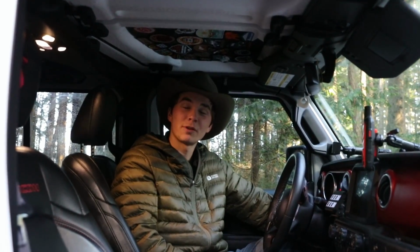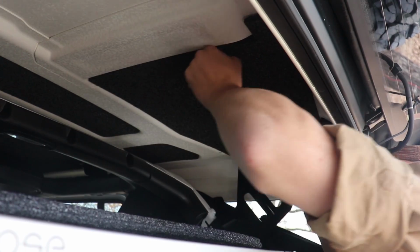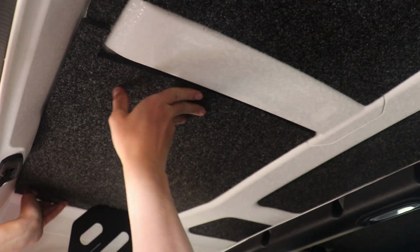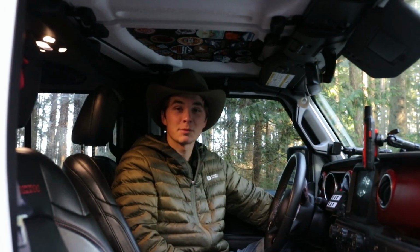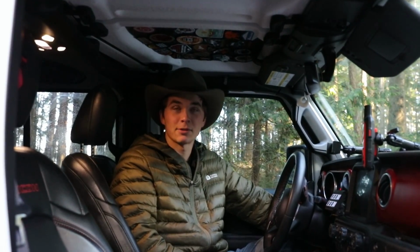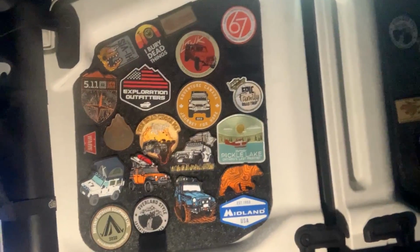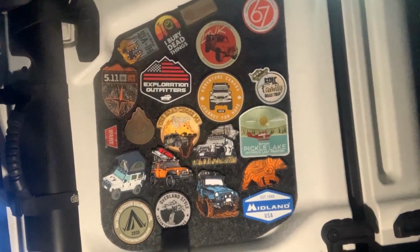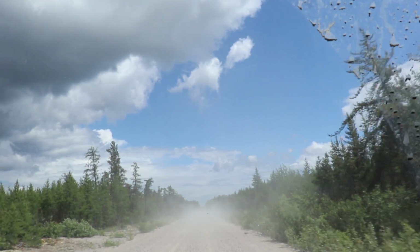All right, so on our roof in the front and back of the Jeep, we have something called a bed rug, which is a super simple product to mount. It helps with heating your vehicle and keeping it cool inside your vehicle when you want, as well as canceling out outside sounds. But it also makes for a perfect place to attach patches, and a lot of you guys ask about that on our videos, and it just makes an awesome spot to put all your patches that you've been collecting from your travels.